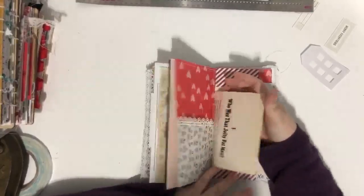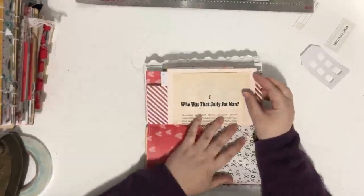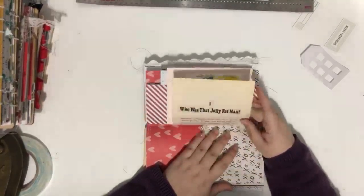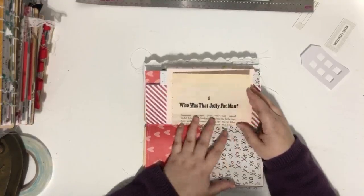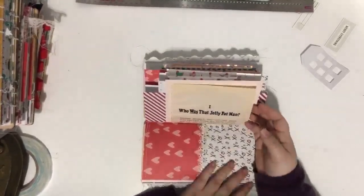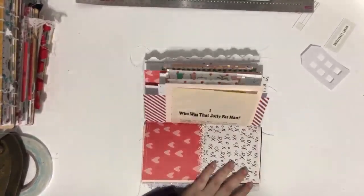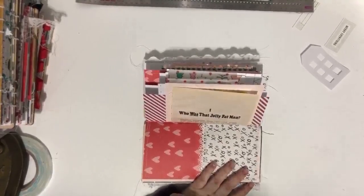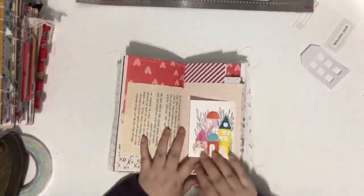Another vintage piece of paper. Okay, can we just laugh about this for a moment? I know this is absolutely ridiculous, but I had this really funny kids chapter book, and it had all these really great titles on the chapters, and this one, Who Was the Jolly Fat Man, was there. I know that might be a funny title page to put into my junk journal, but I actually thought it was really funny, and I could put a picture of Santa or somebody eating cookies. I don't know. Okay, I have a weird sense of humor.